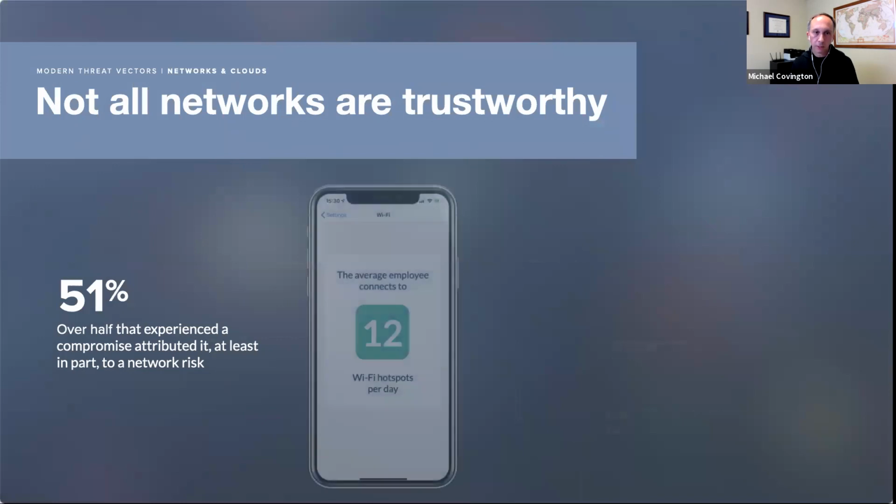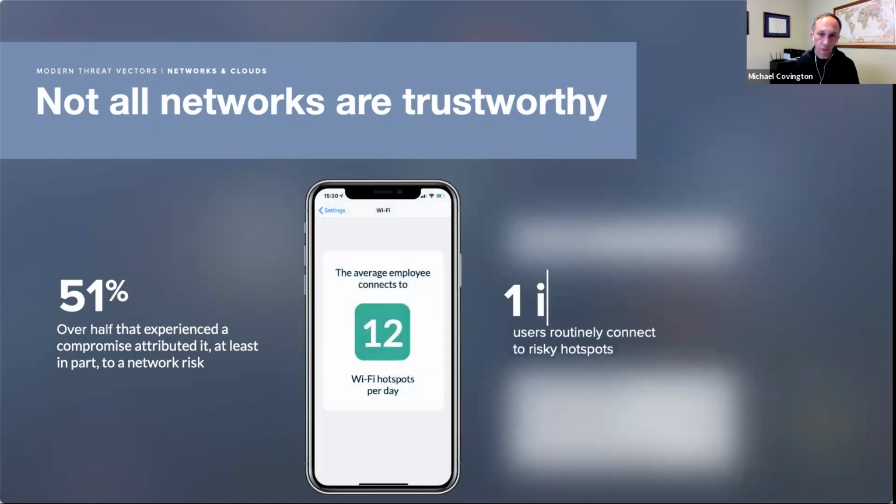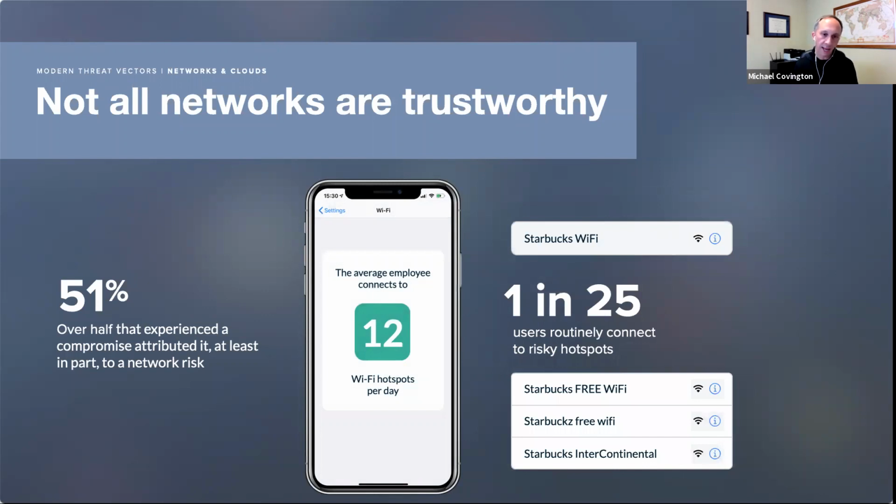As we move on and we talk about the networks now that these devices are attaching to, one of the really interesting stats that I saw is that more than half of organizations who experienced a compromise through mobile attributed at least in part to network-oriented risk. Essentially, a network that the device attached to that the organization didn't trust. And when that happens, in the industry we call this a man-in-the-middle attack, where some infrastructure is pretending to be trusted. The traffic that passes through that man-in-the-middle can be tampered with. It can be spied on. And so there's a significant amount of risk that I don't think a lot of organizations have quite grasped as they allow people to connect to non-company-owned infrastructure.